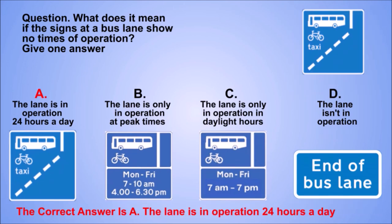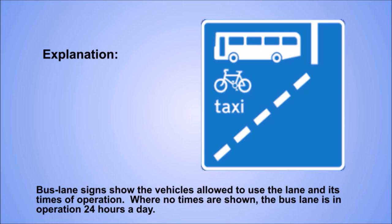The correct answer is A. The lane is in operation 24 hours a day. Explanation: bus lane signs show the vehicles allowed to use the lane and its times of operation. Where no times are shown, the bus lane is in operation 24 hours a day.